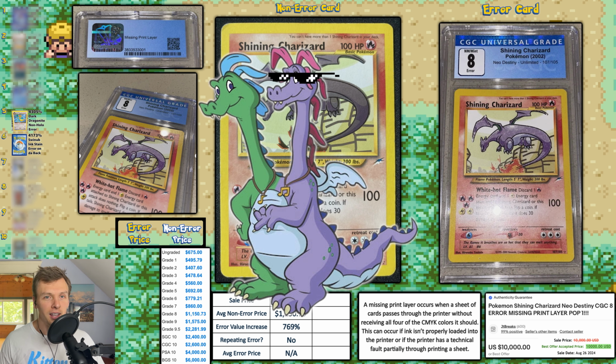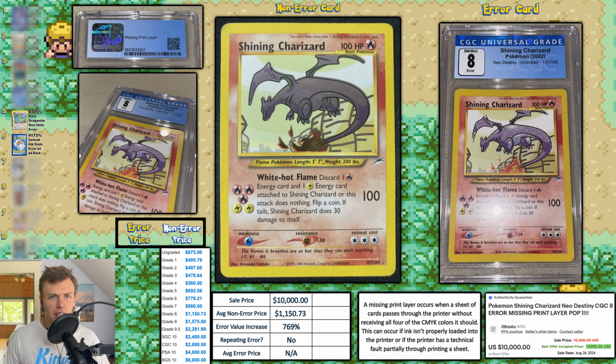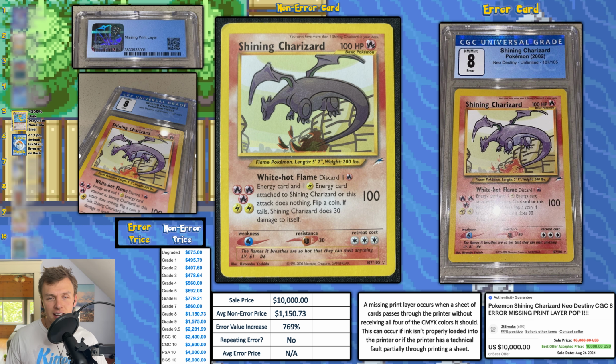But in a cool way, if you know what I mean. I'm also wondering, why did CGC put the error label on the back? I know they've changed up their slab makeup in the last few years, but there's definitely room to put information under the Neo Destiny Unlimited than card information on the front of the card. I think they should just put it right there. That's my only critique of this card.